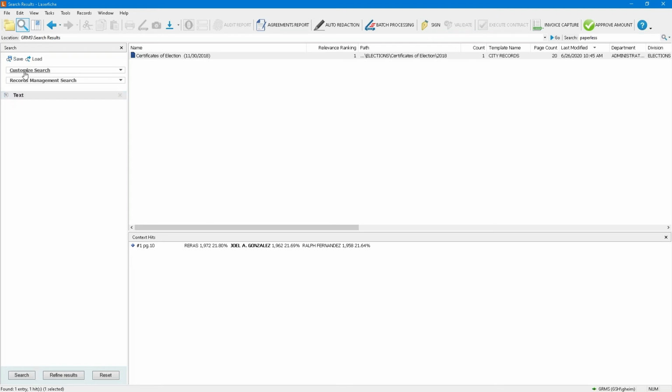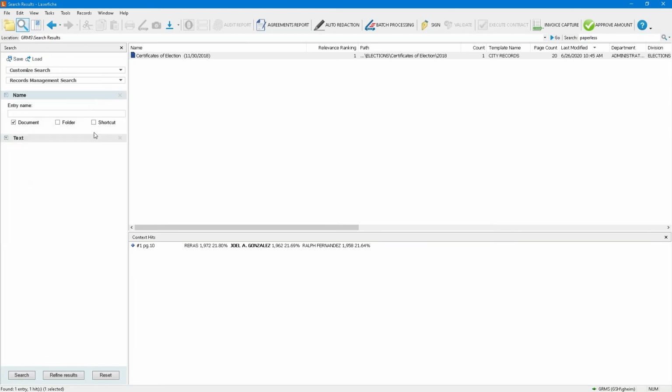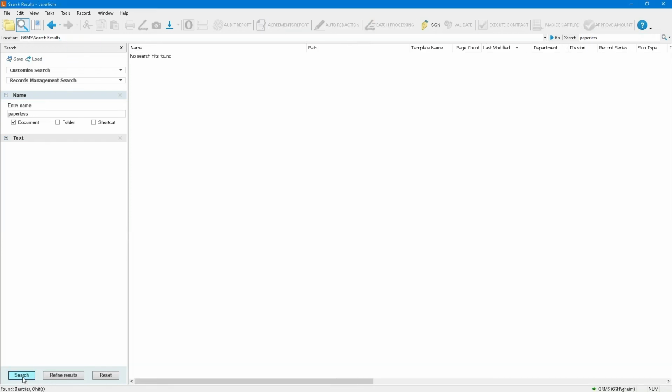And let's talk about globals for a second. I'm going to turn on the name search, right? And with the name search, let's do a search for the word paperless, right? Oh, how about I have just 1 P at the beginning? And let's do a search. Now, I'd like you to notice that it didn't find anything.